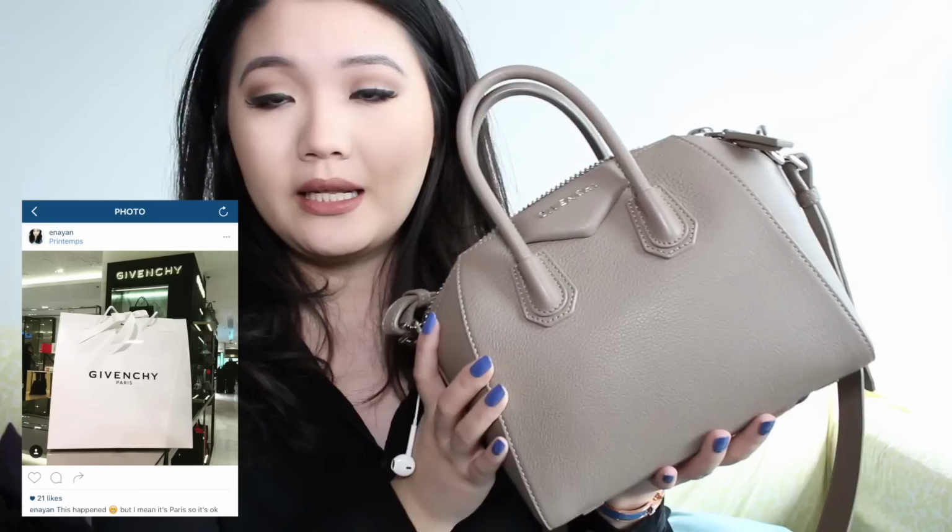I purchased this bag last month in March in Paris in the Printemps department store. This is the mini size. Color of this is sable, which means sand in English. It has silver hardware. I really like the leather strap. The leather strap is adjustable, but it's not detachable, just like my medium Antigona.